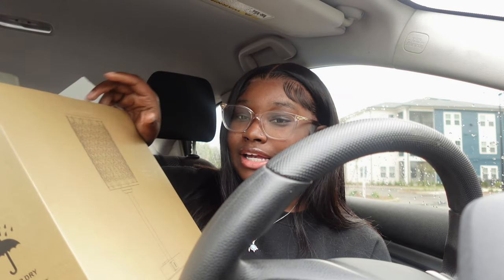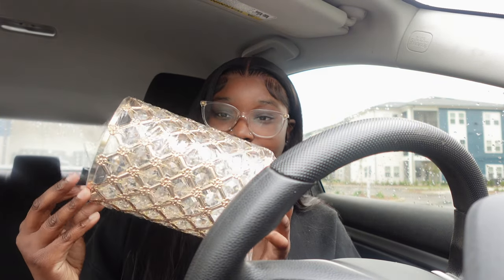Dang, y'all, I ain't gonna cap, I forgot what we was talking about. My stylist had called me because I had left these lamps at her place. Oh, she ordered this lamp from Amazon. She didn't realize how small it was gonna be, so she gave them to me, and this is what they look like.